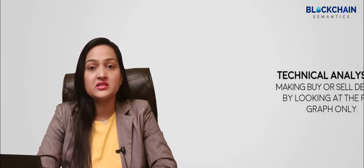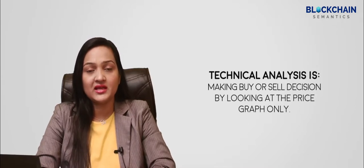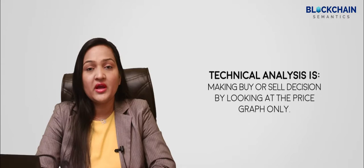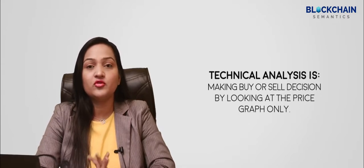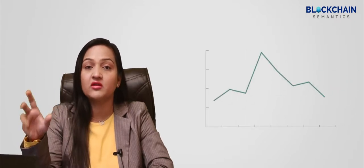Technical analysis is when you decide to buy or sell an asset just by looking at its price graph and nothing else. You might not know anything about the coin or the stock you are going to trade in, and you decide to buy it just because of the way the price graph is trending. Say there are particular indicators which say that the price has been increasing, but now it will decrease.